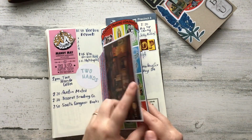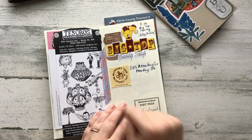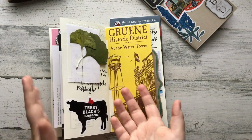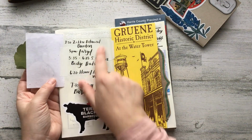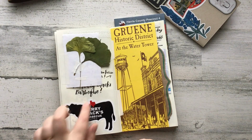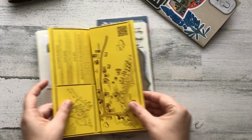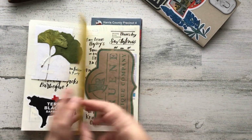If it was a sticker, a business card, a postcard, this is a brochure. This is a pack of matches that I just ripped, and stickers. It's great. It's very easy to do this, and most of the time it's free. So I collected some ginkgo leaves when we went to the botanical garden and just attached them here. And then again, a sticker from where we went to eat dinner that night. And then this really fun map from one of the small towns that we visited.